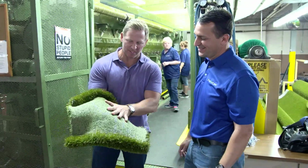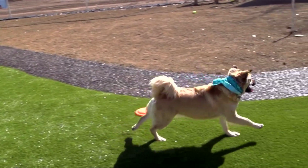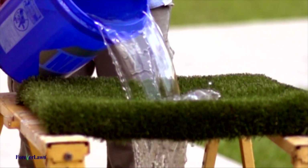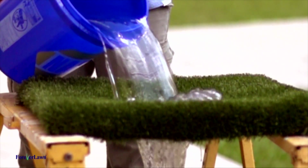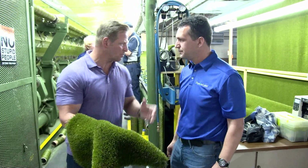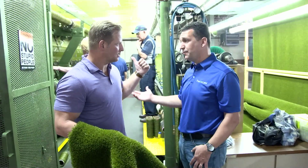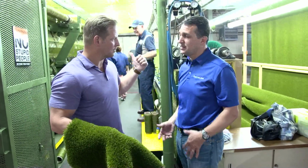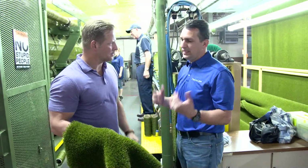So the whole purpose is that we're doing a knit backing, because this is specifically made for dogs. We do that so you get instant drainage. You don't have to worry about when the urine hits or the waste hits, finding a drainage hole. It flows through instantly. Exactly. And this is the only one that's made on a knitter like this. Yeah, it's a slower process. It's a more expensive process, but the features it gives you with the durability, the drainability, second to none.